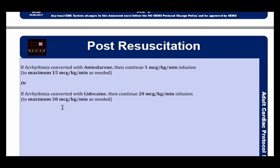And also, if the arrhythmia is converted with lidocaine, then continue a 20 micrograms per kilogram per minute infusion to a maximum of 50 micrograms per kilogram per minute as needed.